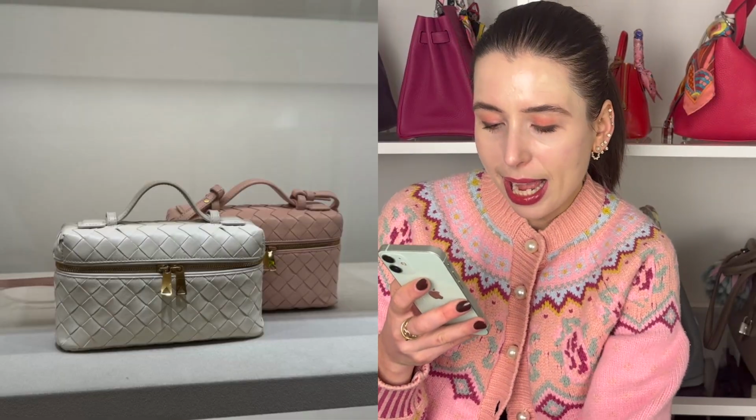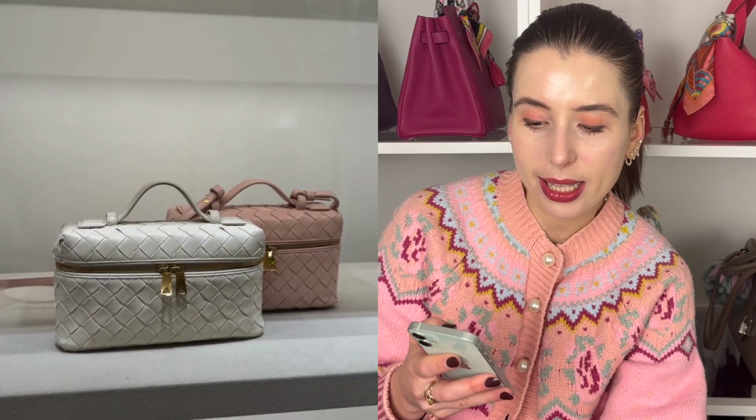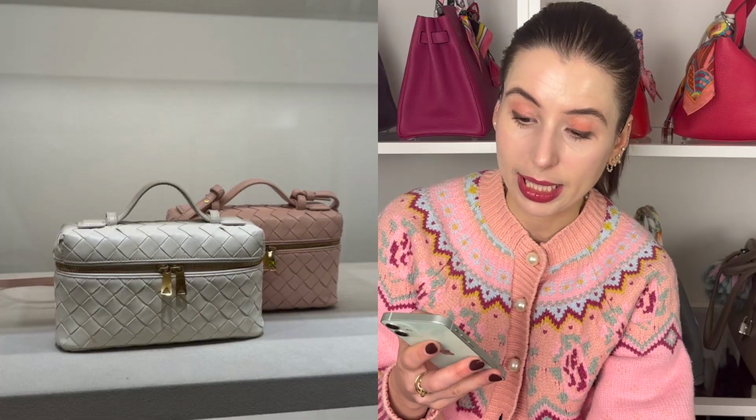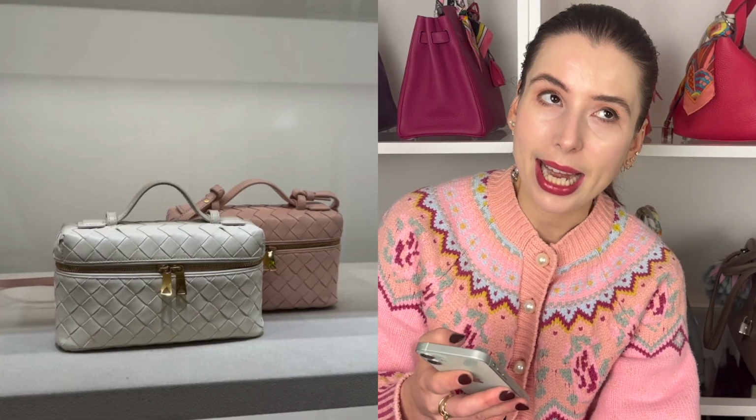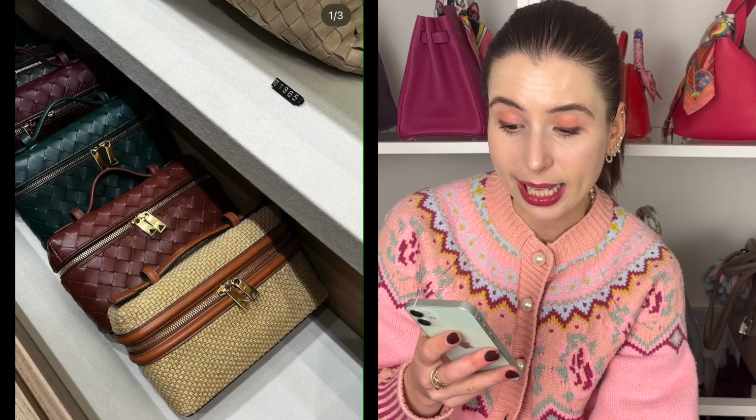I would say out of all the other interpretations of the Loro Piana, this is my favorite just because I'm a big fan of the Bottega weave. I just think it looks really nice. Is it duped a lot? Yes, but I mean, what isn't these days? And yeah, I think Bottega do really stunning colors as well with their leathers.